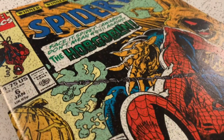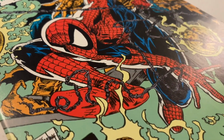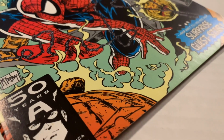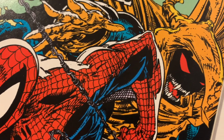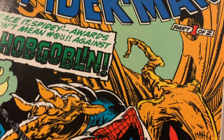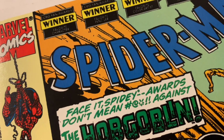Since each book is from my own collection, you can expect their conditions to vary. Today's issue is in nice condition, so there won't be anything to detract from the artwork. Now, even though this can be viewed on your phone or computer, try casting it onto your TV so you can really see the detail and quality of the book.